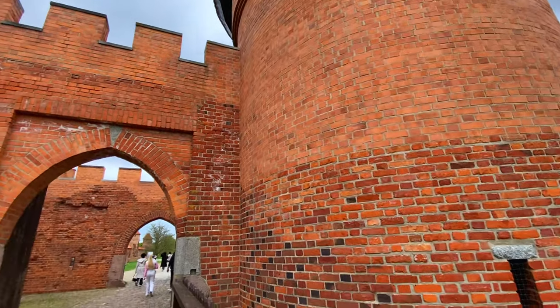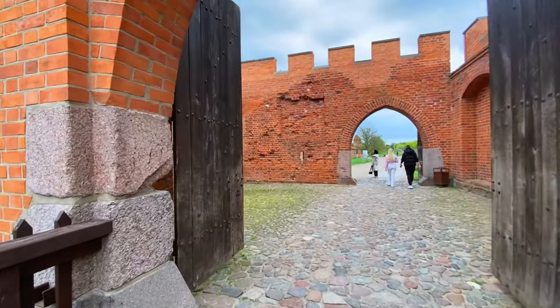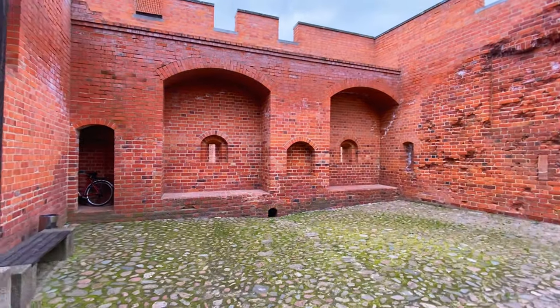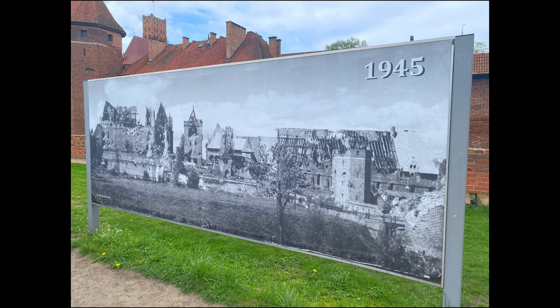According to the audio guide, the castle was built in the 13th century by the Teutonic Knight and encompasses 52 acres of land. Wow. A significant portion of the castle was destroyed during the Second World War, as you can see in this photo, but it has since been beautifully rebuilt.